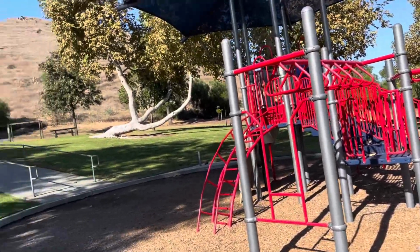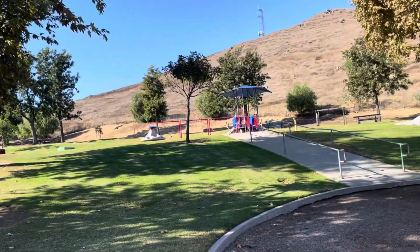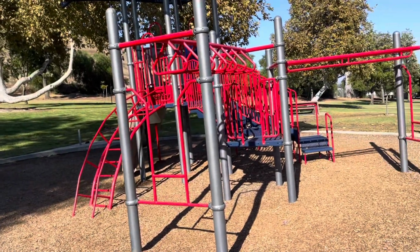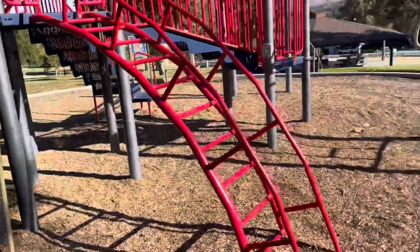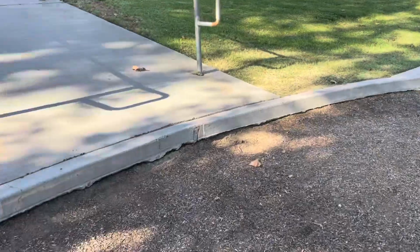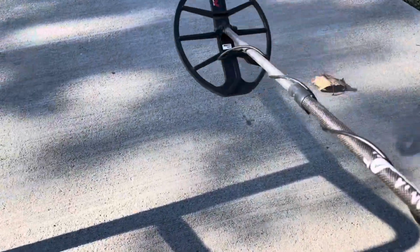Anyways, you got one area here, got one area up there, and one area over there. So this could actually take some time if I really pick through it. And that's what I plan on doing. All right, we did this bottom area here. We didn't find one signal, and I covered the whole area, the whole thing. So we're gonna move up to the top. See what we can get up here.